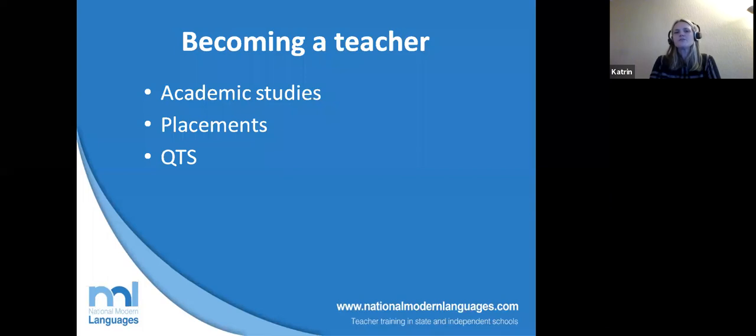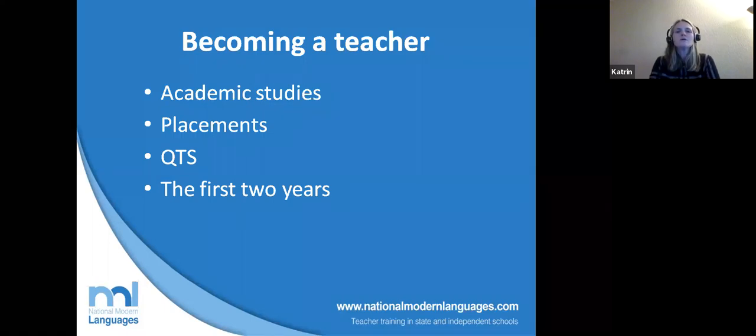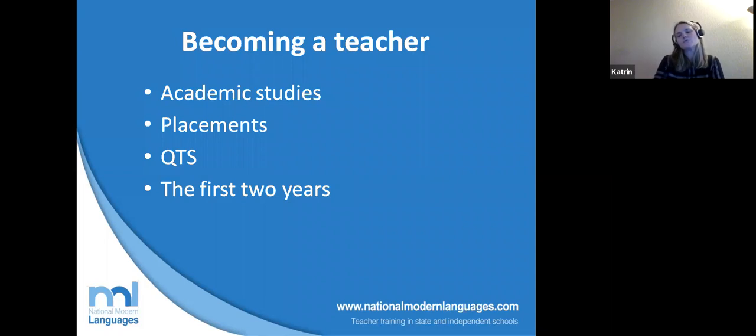You obviously gain QTS, qualified teacher status, at the end of the year. And then after that, the first 2 years, you're sort of still finishing off your training. The first year being your induction year, which you have to pass for your qualification to become fully portable. That's when you're considered an NQT, a newly qualified teacher. And then the second year, you'll be called an RQT, a recently qualified teacher.